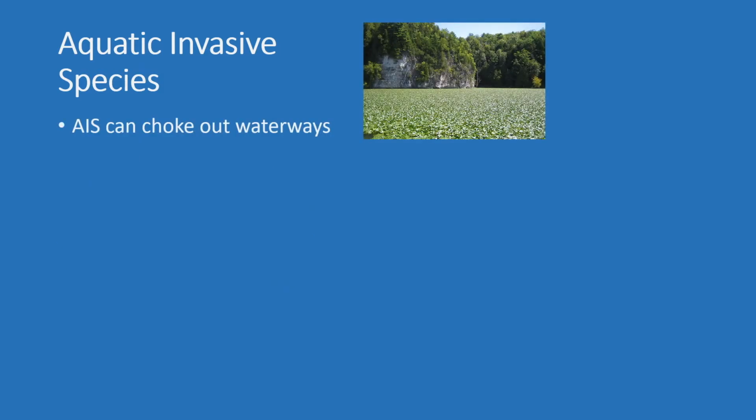Aquatic invasive species can choke out waterways, killing off other species, and also prevent waterfowl from landing. This first photo was taken in the southern portion of Lake Champlain and is showing a dense water chestnut mat.